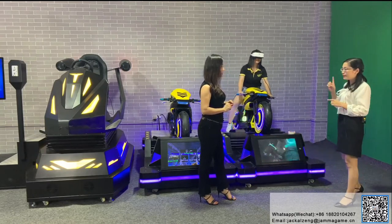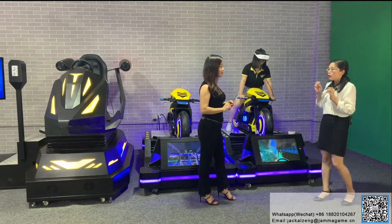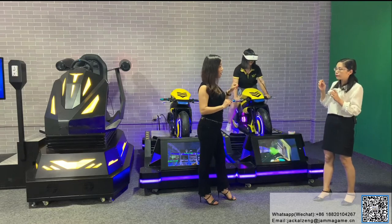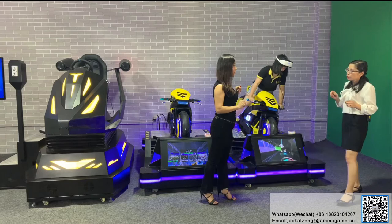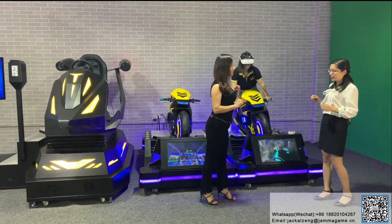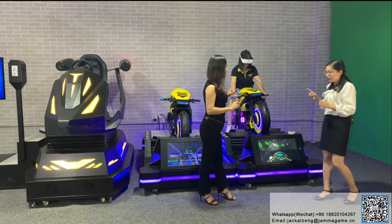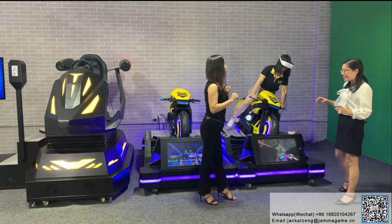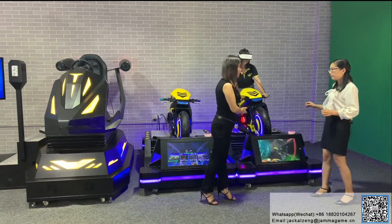If we pay one time, we charge $5. And there are 5 people experiencing in 1 hour. And 1 day, maybe 6 hours. So you can earn $150. $150 for 1 day, on one machine. Yes. Wow, that's really very good. Yes, $150. Okay. So how much is this machine now?